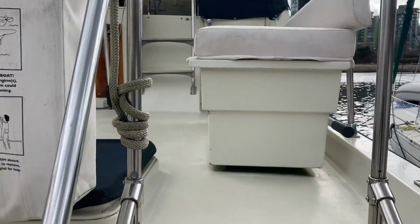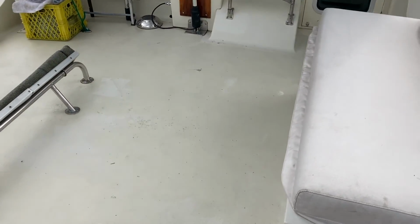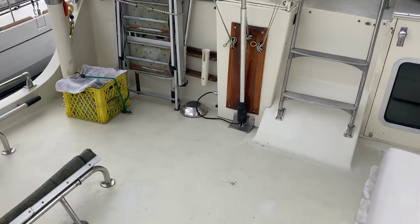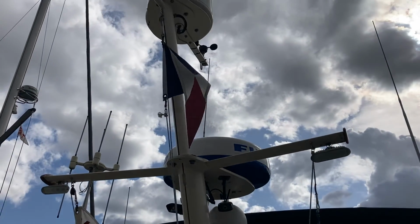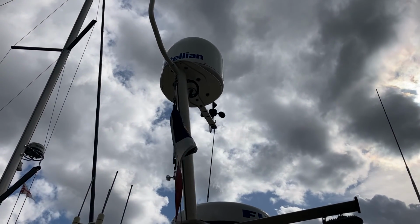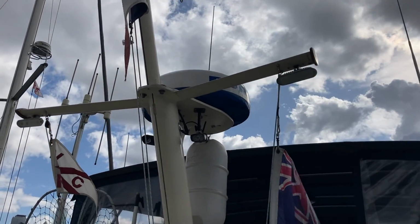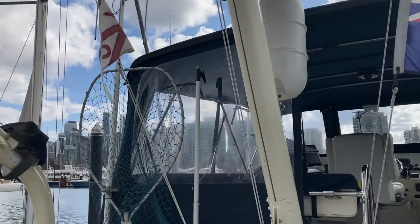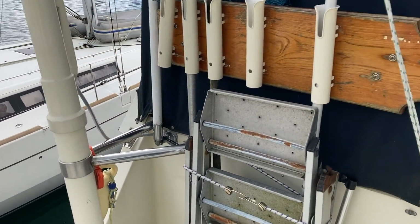Let's head up to the sun deck. Deck was epoxied in our boathouse in 2021. Looks great. Got a nice mast. Vessel has an Intellian high-definition satellite television system, and our new Furuno NXT Doppler radar. Some custom stainless here on the davit.